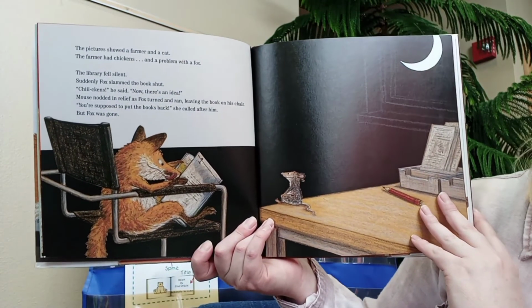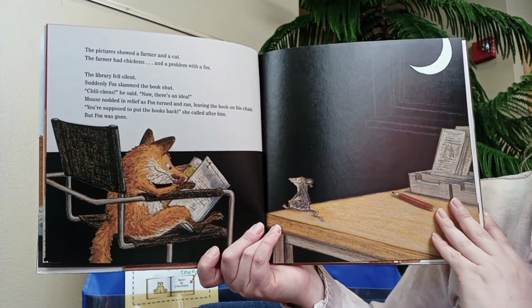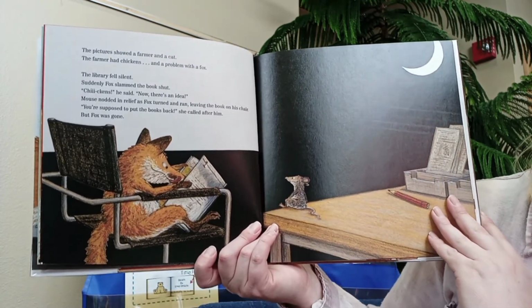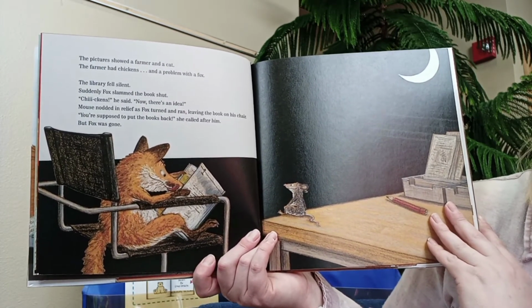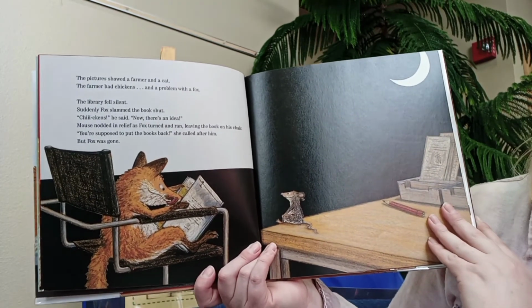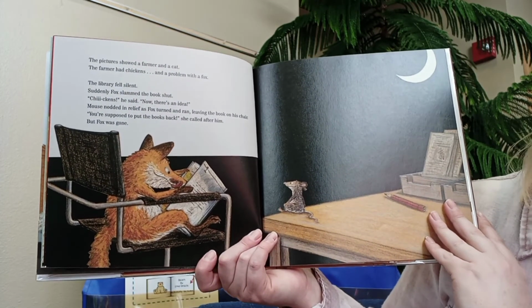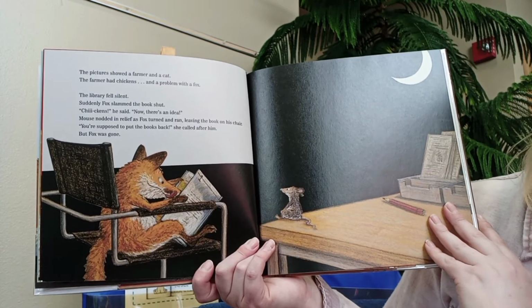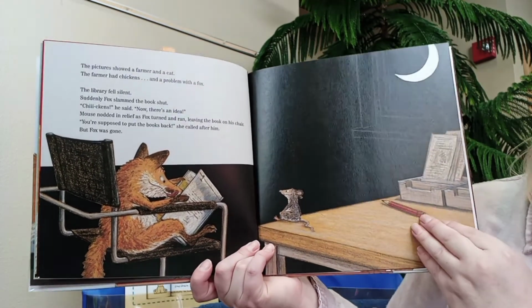The picture showed a farmer and a cat. The farmer had chickens and a problem with a fox. The library felt silent. Suddenly, Fox slammed the book shut. Chickens? He said. Now there's an idea. Mouse nodded in relief as Fox turned and ran, leaving the book on his chair. You're supposed to put the books back, she called after him, but Fox was gone.